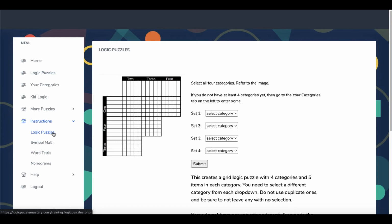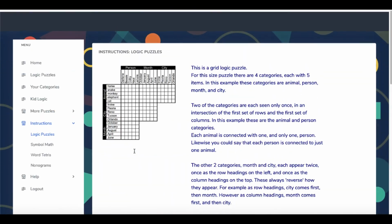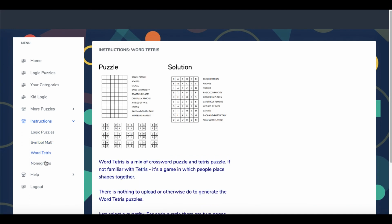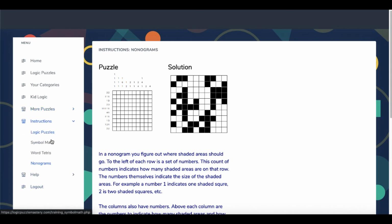Under instructions, you'll get instructions for logic puzzles. Here you can see all of the information that you'll need to understand exactly what you need to put, or the concept or the thinking behind creating logic puzzles. The instructions for simple math, word Tetris, as well as nonograms, with the other puzzles basically being self-explanatory. But you have the instructions for the puzzles here that you need.